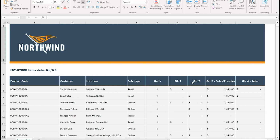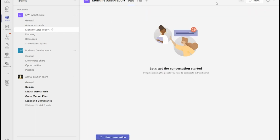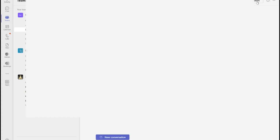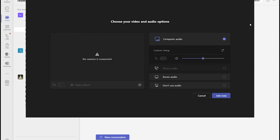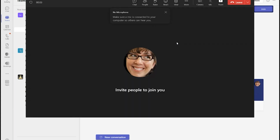Now working on this document reminds me that I need to set up a future meeting with the sales team to go over those figures. Now, something I find really useful when it comes to meetings in Teams is the Meet Now option. Meet Now lets anyone in a specific team kick off a meeting instantly with all of the members of that team. Maybe something urgent has come up that you need to discuss in the moment, or maybe you just want to tap into the group's creativity. Meet Now is a great option for those kinds of impromptu collaborations.